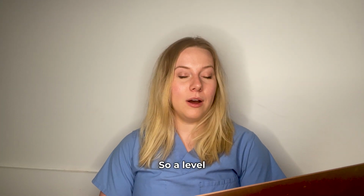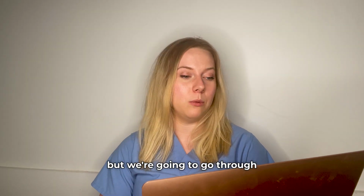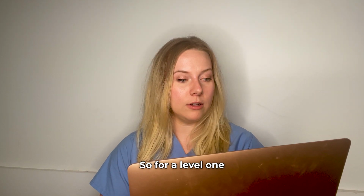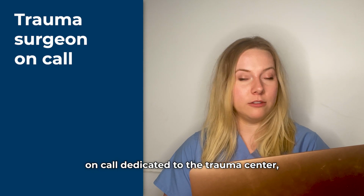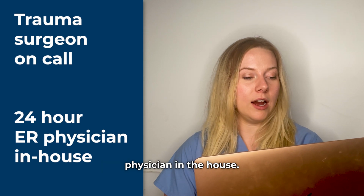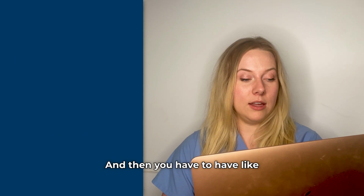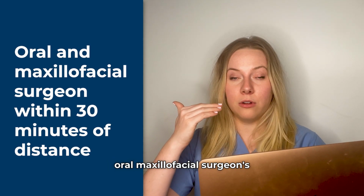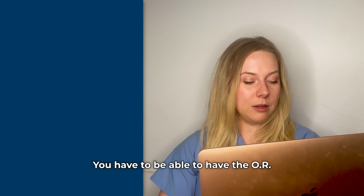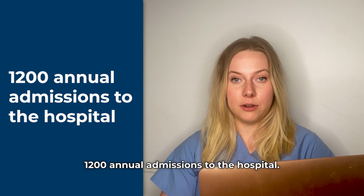I pulled it up. So a level 1 trauma center just has to meet a bunch of requirements. It's like 30 pages. We're not going to get all the way into it, but we're going to go through a couple of the requirements for a level 1 versus a level 2 trauma center. So for a level 1, you have to have a trauma surgeon on call dedicated to the trauma center. You have to have a 24-hour ER physician in the house. You have to have a neurosurgeon within 30 minutes able to get there. And then you have to have oromaxillofacial surgeons able to be there within 30 minutes. You have to be able to have the OR staffed and ready to go. You have to have 1,200 annual admissions to the hospital.